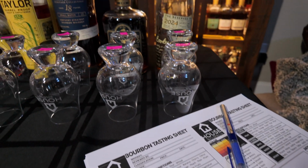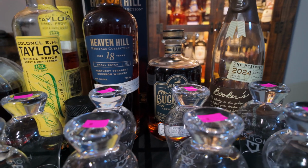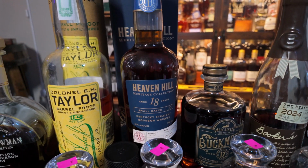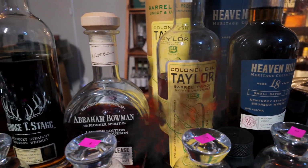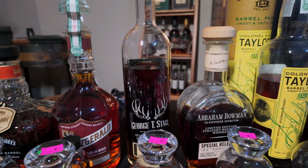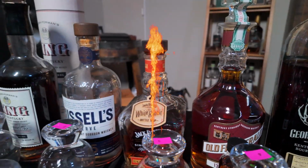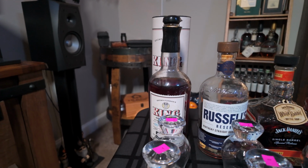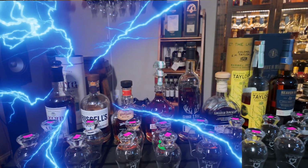Now, I did steal that from Breaking Bourbon, I do apologize, but we got the reserves. Booker's Reserve, Buckner 17, Heaven Hill 18. And we've got the Colonel E.H. Taylor, that's batch 13, that's a new one, that's good. Abraham Bowman, the special release. Hard one to get, not many people got that one, thanks to the wife. George T. Stagg, VVS, fantastic. The great and powerful Coy Hill, the Russell's Reserve 13, and King of Kentucky, a bit of a ringer, but let's see where they all fall, guys. This is going to be awesome.